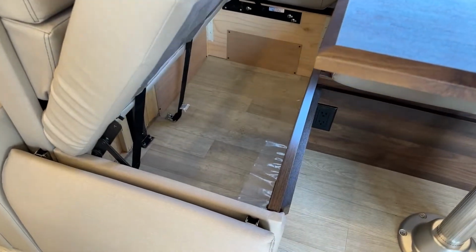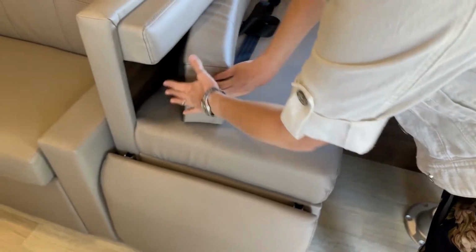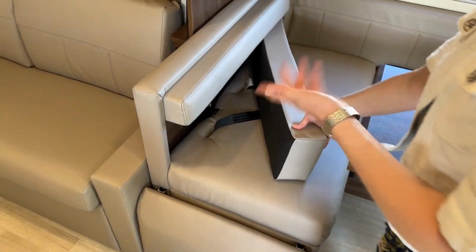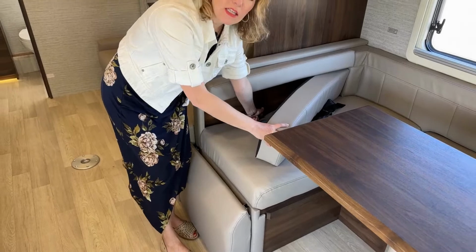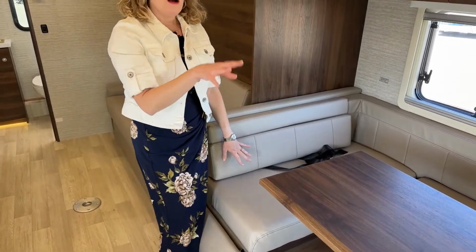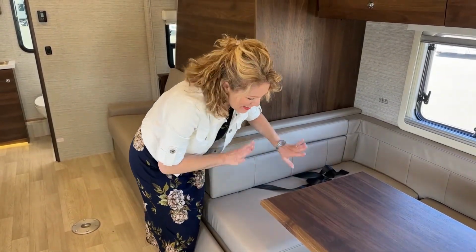So if you take the sleeper cushions out, which are these here, this is what makes the bed. It's actually a lot easier to get into that storage space, but it's not really necessary all the time. We also have a latch here if you do have a car seat that you can hook that child in safely. And we have 2 seat belts on this sleeper sofa. Or excuse me, booth dinette.